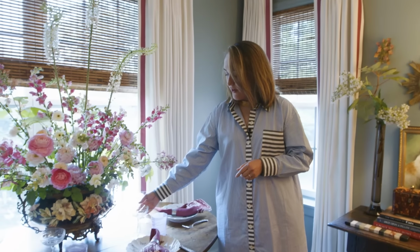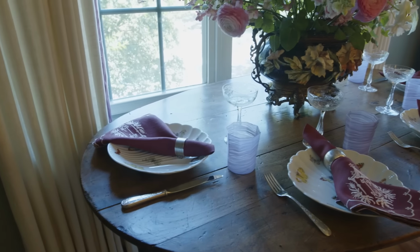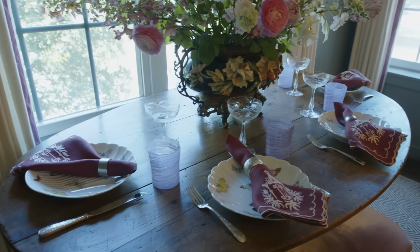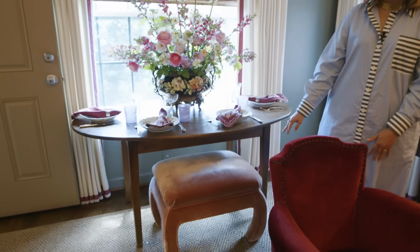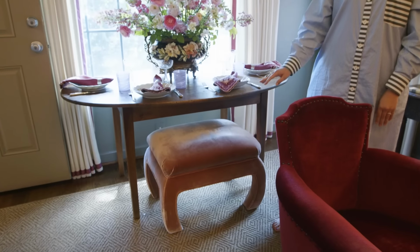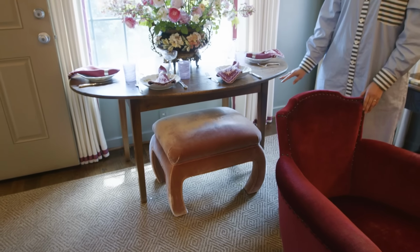These are old French coupes that I bought while shopping with friends, and the ottoman is covered in a Scalamandré silk velvet, and it was the ottoman that my mentor gave me. It was her first piece of furniture, so it's very special to me.